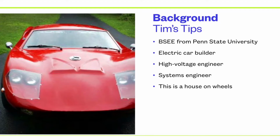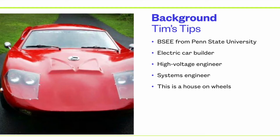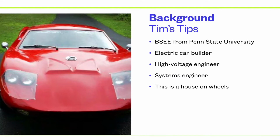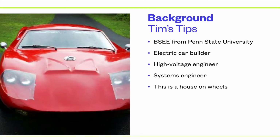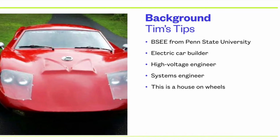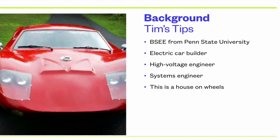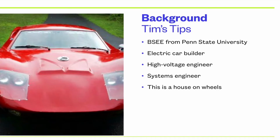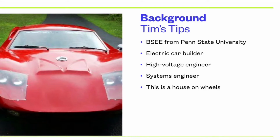Moving up to the lithium systems, I basically became a high voltage engineer. I worked with 50,000 volts in my career. I'm a systems engineer, so I like to see things integrated, to integrate all these systems into one whole operational system. An efficient house on wheels is my goal, minimizing the use of fossil fuels.